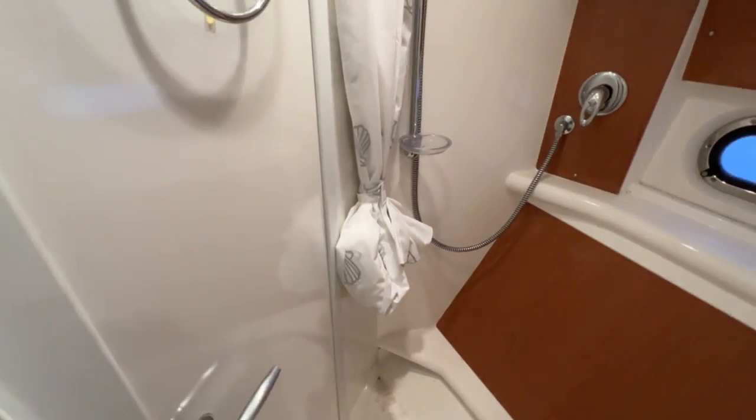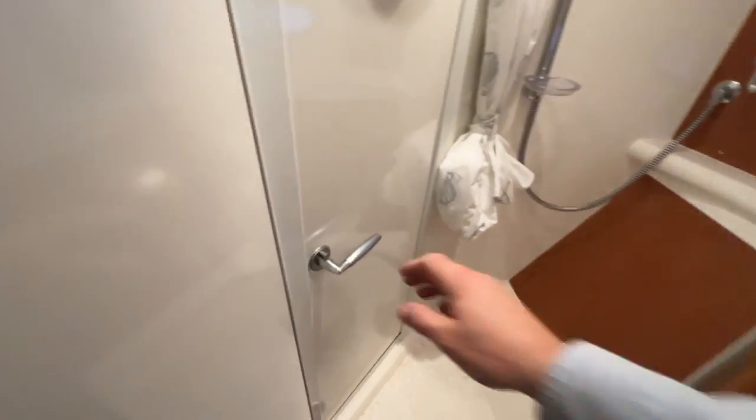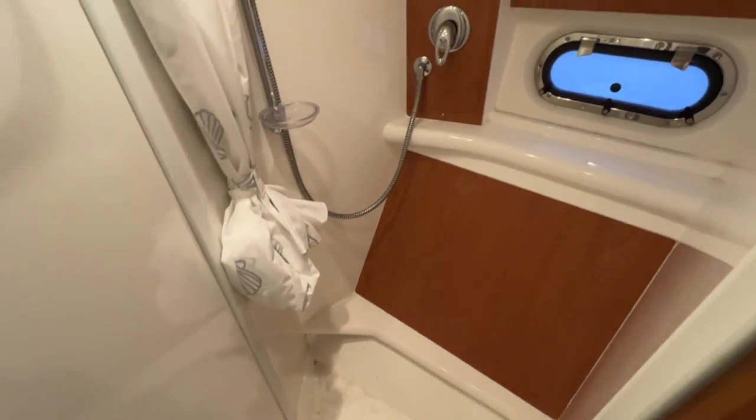And if we just open this door here, we come into the shower room. So there we go, a room wholly dedicated to showering. So we've got, again, Jack and Jill access through to the forward cabin there, where we go in a moment, and you can see everything goes down the plug hole there. And we've just got this nice wood-lined compartment.